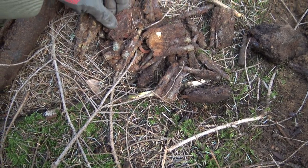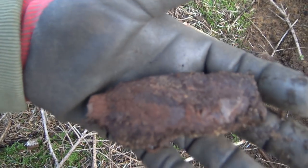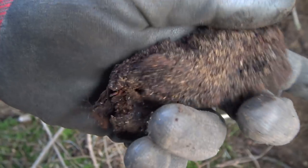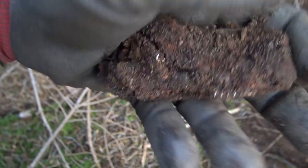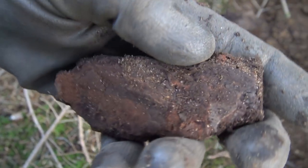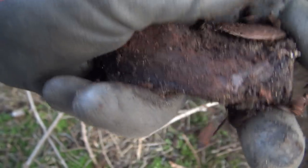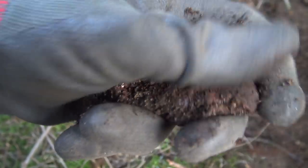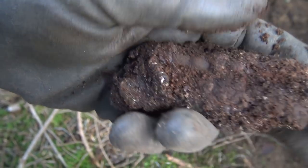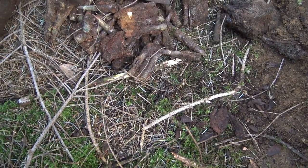And Jeff just hit some wood at the bottom of the pit, so we believe this was part of an ammunition crate, a wooden crate. As you can see here, basically it falls apart when I touch it. This is all wood. So yeah, interesting pit.